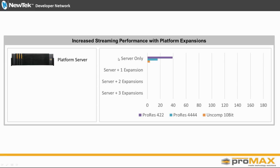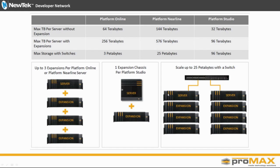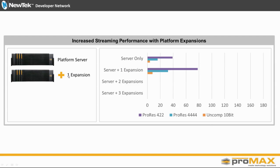One pretty cool thing is that as you scale your storage, you can actually scale performance. This is a little graphic here. Each Platform Online server supports up to 3 additional expansion chassis. These are each 16-bay expansions. You can support up to 4 16-bay chassis, which is 1 server and 3 expansions. The cool thing, and why we limit it at that number, is that we can grow exponentially in both storage and performance. Let me scroll back up here. We go back to 35 ISO records all happening at the same time on that 420 format. Well, if we needed 70, we could achieve that with a platform and an expansion.